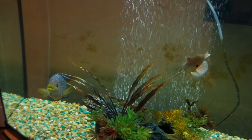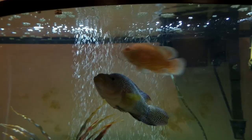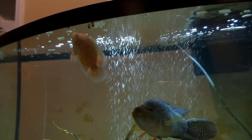Like I said, especially the Jack Dempsey. But I got some of these superfood Hikari sticks right here. I just broke them in half, and I'm going to go put these in here for these guys. Oh, there goes Oscar. He's usually the first to get his food, and then the Jack Dempsey comes up there.